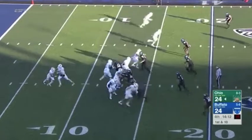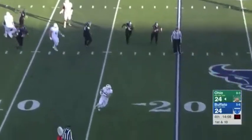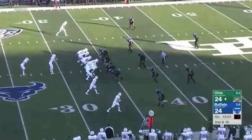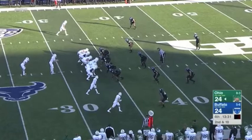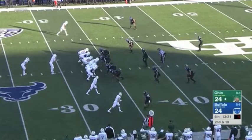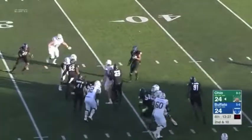Nathan Rourke, quarterback of Ohio, put 14 points up in this 3rd quarter, and now he's going to throw misdirection back to his big tight end. 2nd down now. Nathan Rourke in Ohio. This is Julian Ross, nowhere to go.